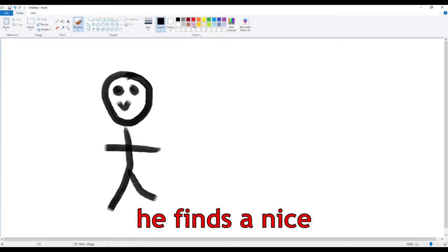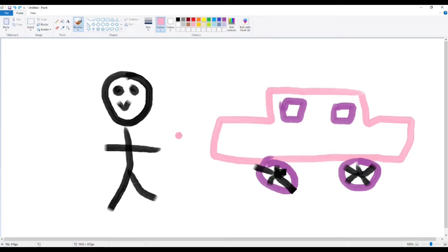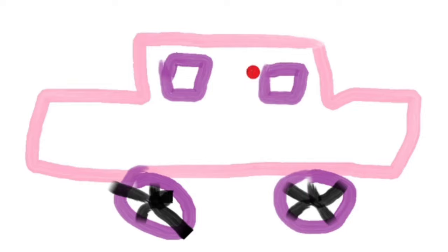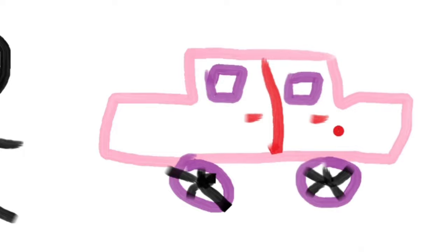He finds a nice pink car. Purple wheels. And on the side, it says, for sale. And he's like, oh my god, I need a vehicle, and it's for sale. Then he has a look at the other side of the vehicle. And there's a price tag on it. Free? He's like, free? Oh yeah, also it has red door handles. For some reason. Billy gets into the car. He's happy. Very happy. He looks it.